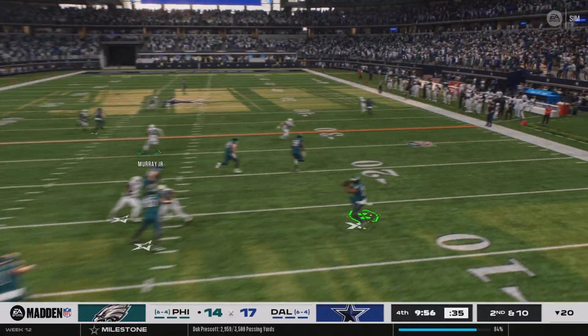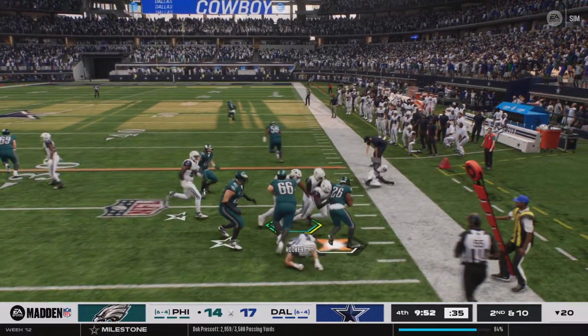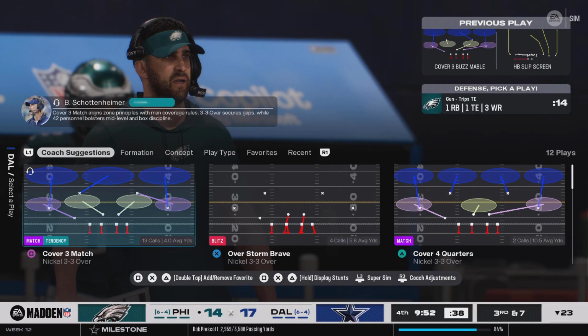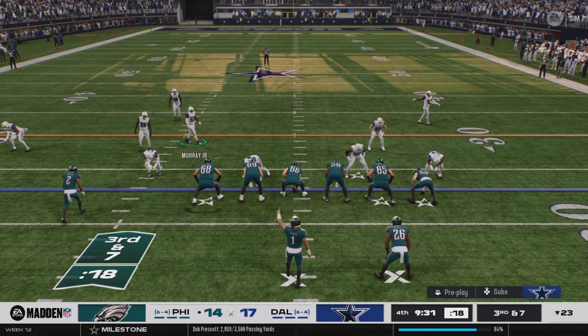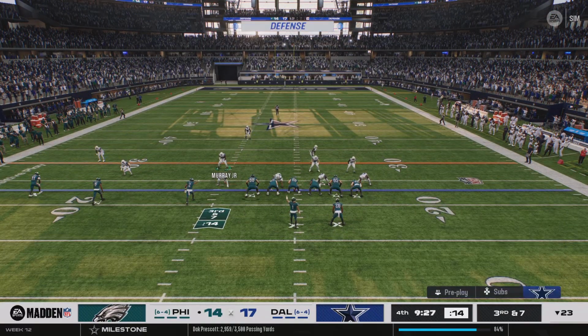Now a screen set up for Barkley. And he's going to be out of bounds. Gain of just a couple, and now we've got 3rd down coming up. A 3-yard gain on the play. Brings up 3rd down.